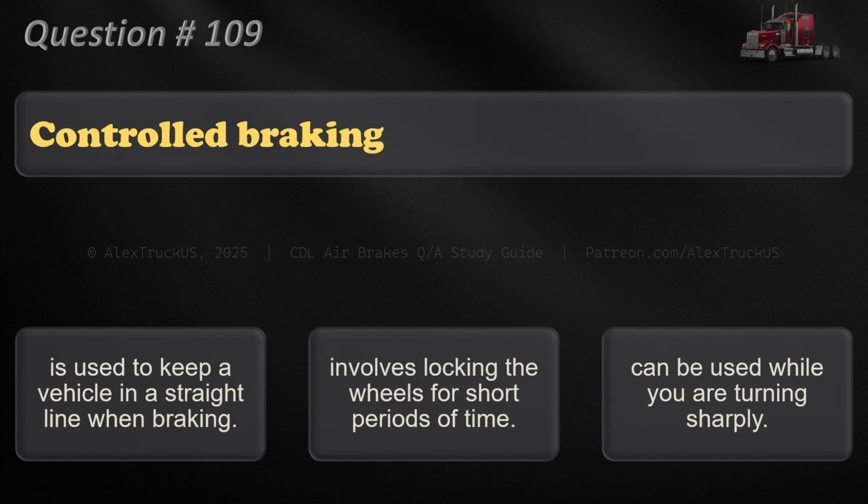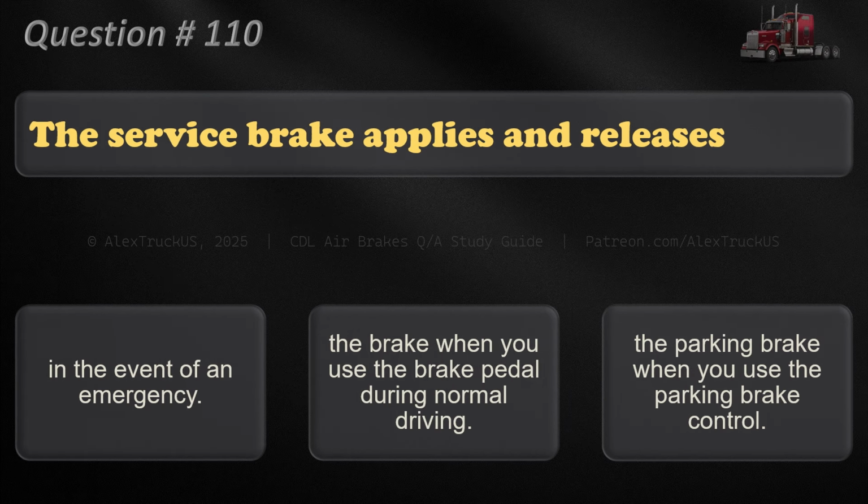Question 109. Controlled braking is used to keep a vehicle in a straight line when braking. Involves locking the wheels for short periods of time. Can be used while you are turning sharply. The correct answer is used to keep a vehicle in a straight line when braking. Question 110. The service brake applies and releases in the event of an emergency. The brake when you use the brake pedal during normal driving. The parking brake when you use the parking brake control. The correct answer is the brake when you use the brake pedal during normal driving.